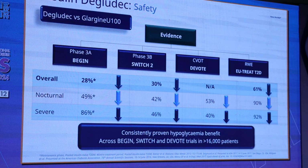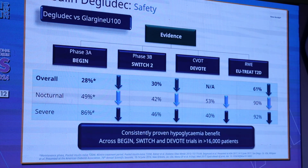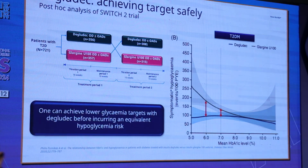And if you look at the hypoglycemia benefit, I think there is no doubt about this. All the trials have shown very good hypoglycemia benefit, up to 86% and even up to 92% in real-world studies with degludec. So I just want to talk about this slide a little bit.